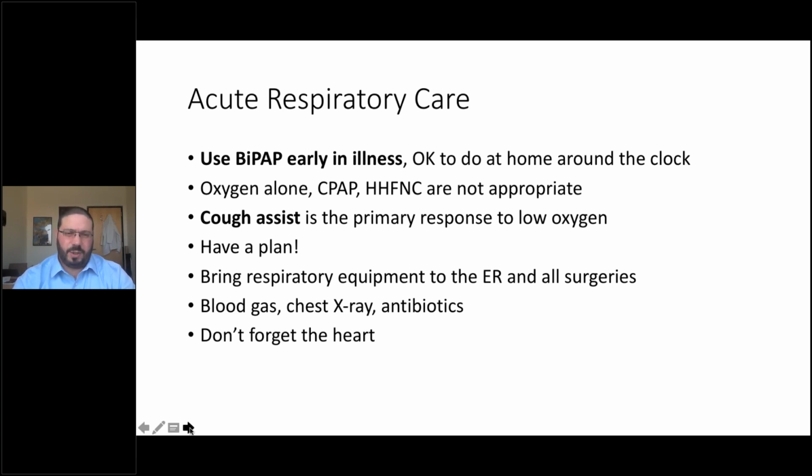Most ERs that are not familiar with muscular dystrophy will slap some oxygen on and say, see, the number went from 85 to 92. Much better, thank you. Well, that's not addressing the problem. The problem really isn't low oxygen, it's what's causing the low oxygen. And for young men who can't cough, they can't cough, so we have to cough for them. You need to have a plan, and I will show you what some of my plans look like.